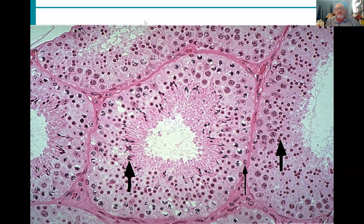But notice as we look at this, again, as we go from the surface where the myoid cells are located towards the center, we can see the different cells. So notice first, the ones that are closest to the surface, closest to the basal surface, are the spermatogonium. Much, much bigger than that, the largest cells, so they're very easy to find, are going to be those primary spermatocytes. The primary spermatocytes are going to divide into the much smaller secondary spermatocytes.